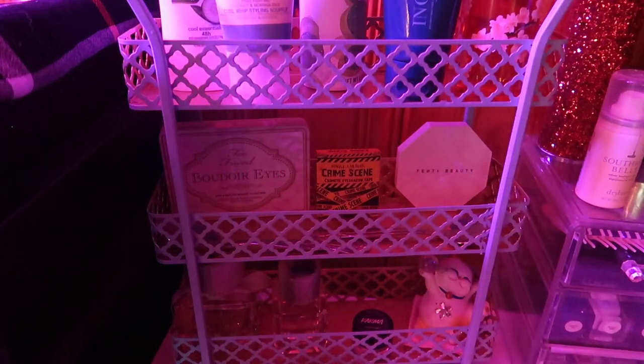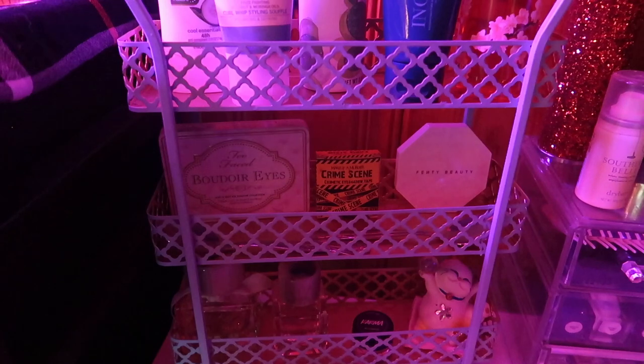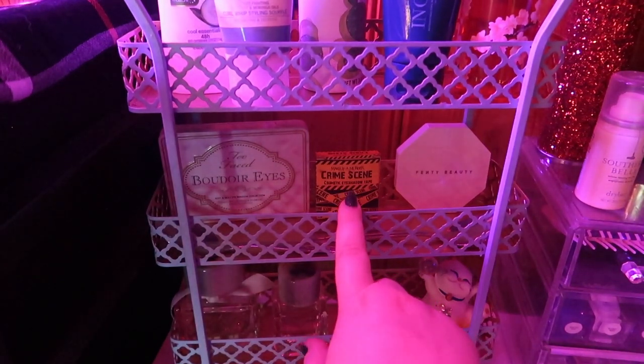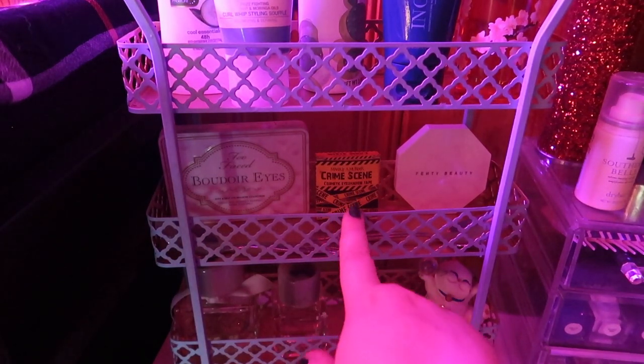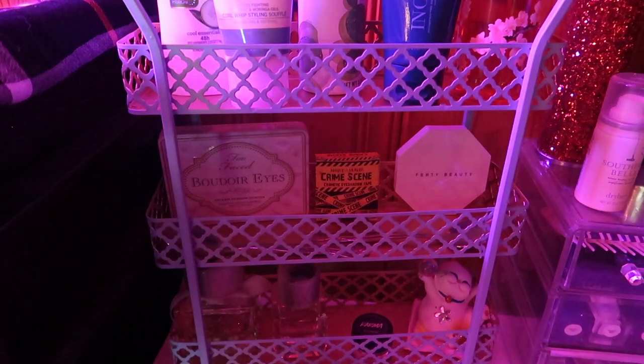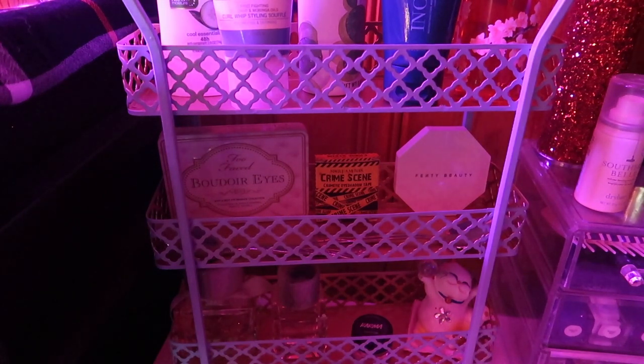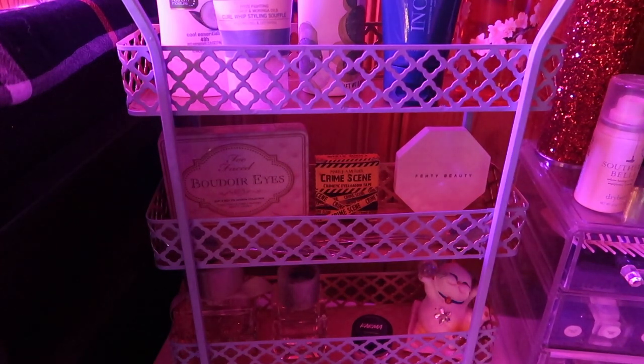Down here I've got a couple of sentimental makeup things. This is the Fenty highlight I just finished, my first full-size highlighter pan. I've got the box from the Makeup a Murder Crime Scene tape because it's adorable. I freaking love it. I've got my very first eyeshadow palette ever, which is probably expired, most likely expired. And that's a Too Faced Boudoir Eyes eyeshadow palette.